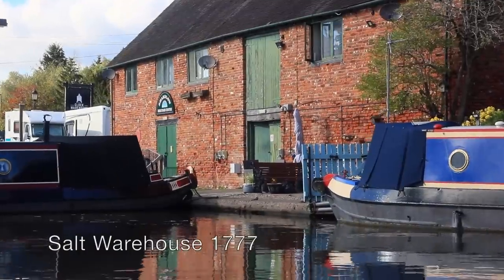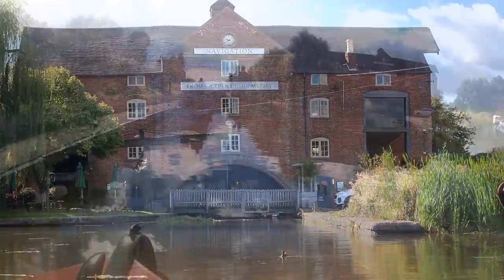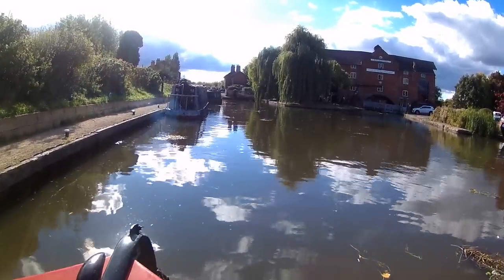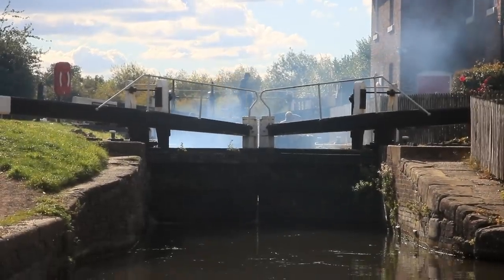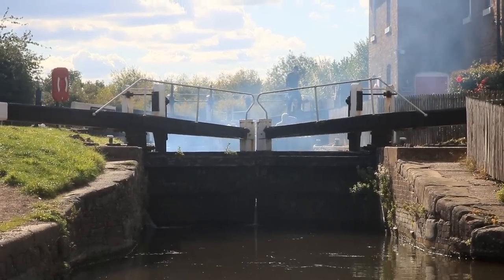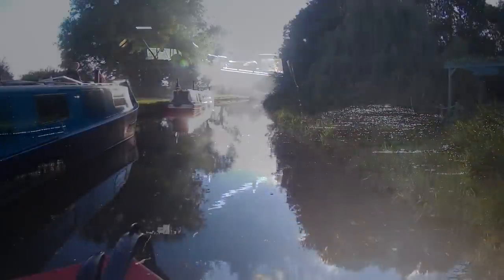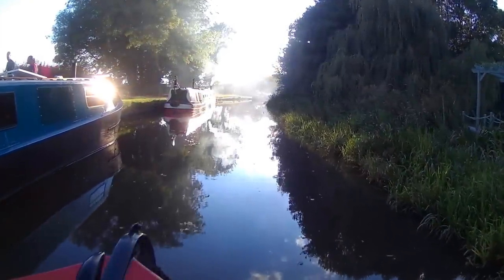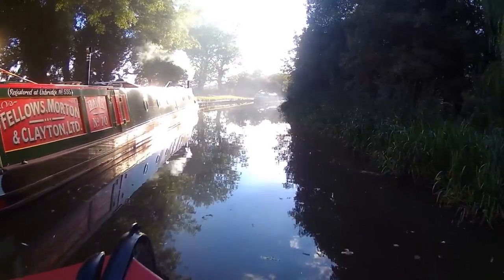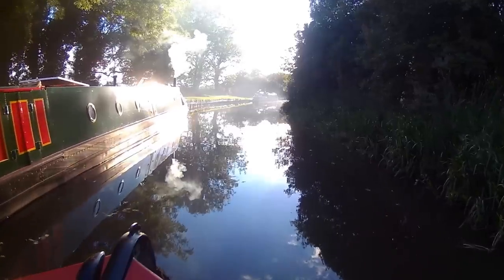A larger salt warehouse was built on the canal opposite this in 1777. We pull in behind this boat in the queue for the lock. The pollution coming from its exhaust was horrendous, so we don't want to get too close. And not only that, it left a trail of diesel or oil in the canal. Not pleasant at all. We moored after the lock for a cup of tea and to allow this boat and its fumes to get well ahead of us.